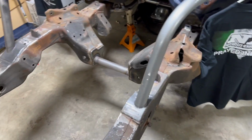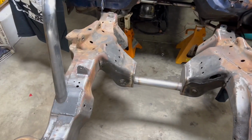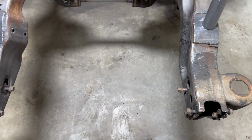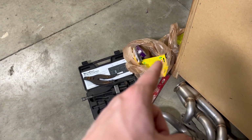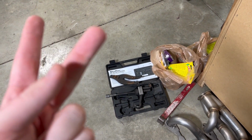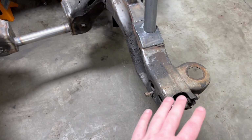Brake lines are gone, control arms, spindles, rotors, brake calipers, the pads, the springs, everything is gone and off up front, even the gearbox. So the next thing that's going to happen is we're going to start sanding. I've got a bunch of different stuff in here to really get nitty gritty sand down. I've got wire brush wheels, some 80 grit sponges, tack rags.